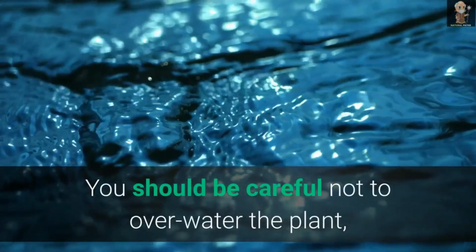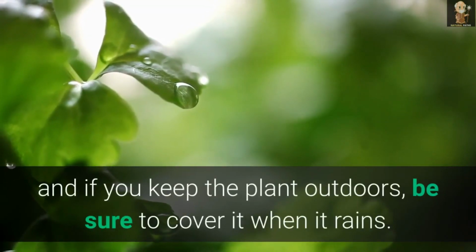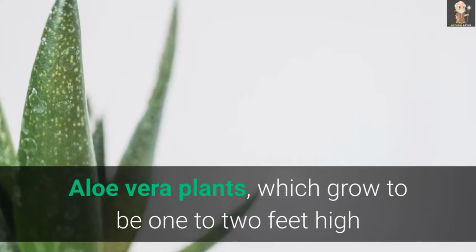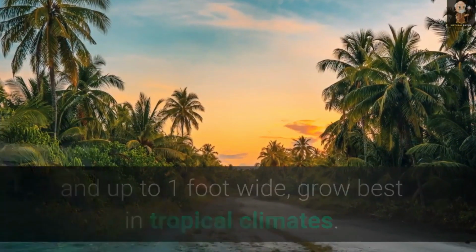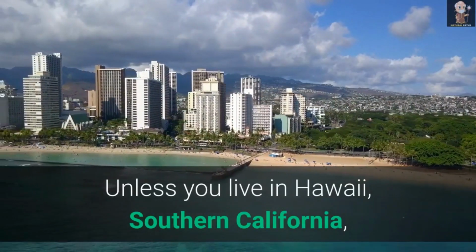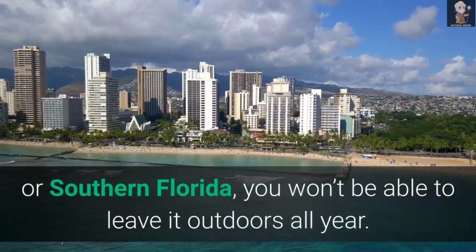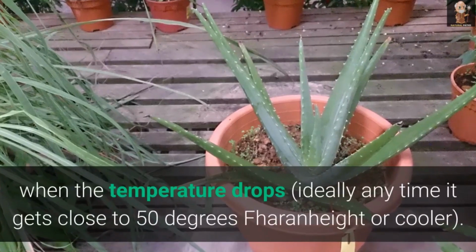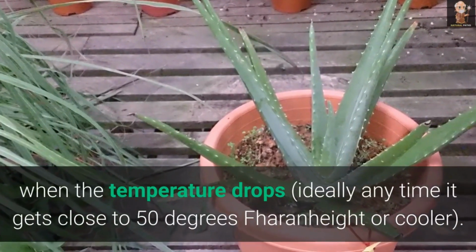You should be careful not to overwater the plant, and if you keep the plant outdoors, be sure to cover it when it rains. Aloe vera plants, which grow to be 1 to 2 feet high and up to 1 foot wide, grow best in tropical climates. Unless you live in Hawaii, Southern California, or Southern Florida, you won't be able to leave it outdoors all year. But you can easily leave it in a pot and bring it inside when the temperature drops, ideally any time it gets close to 50 degrees Fahrenheit or cooler.